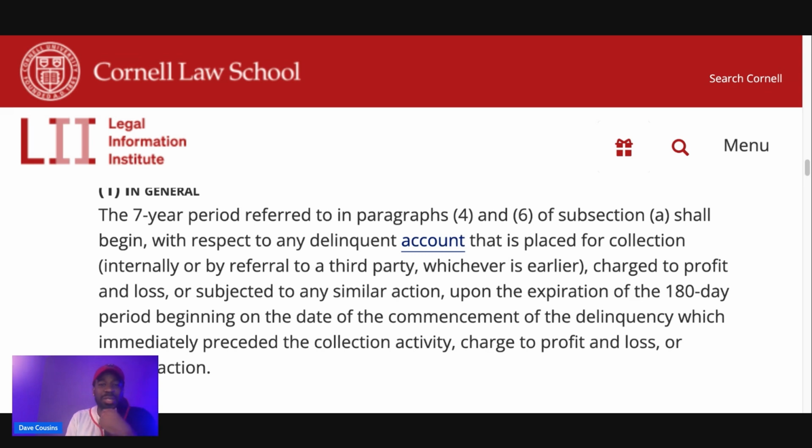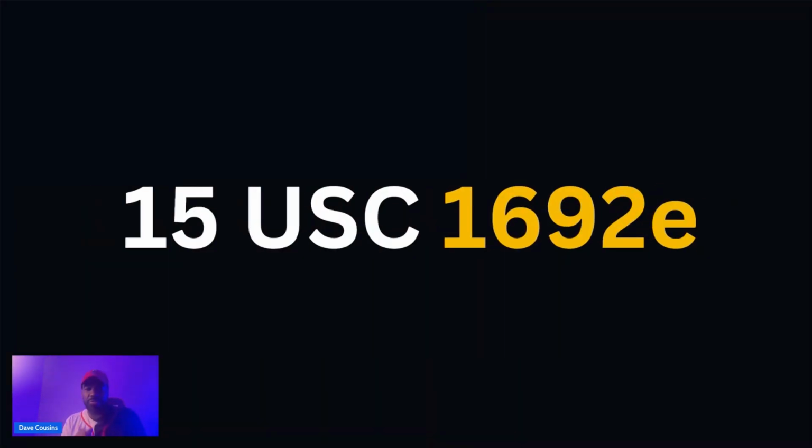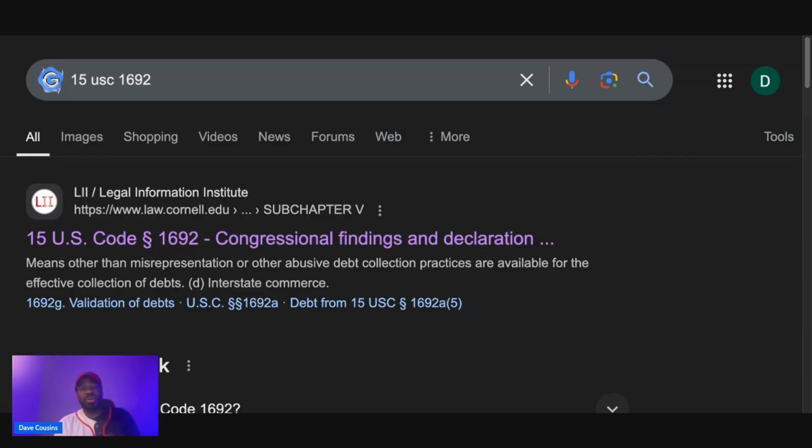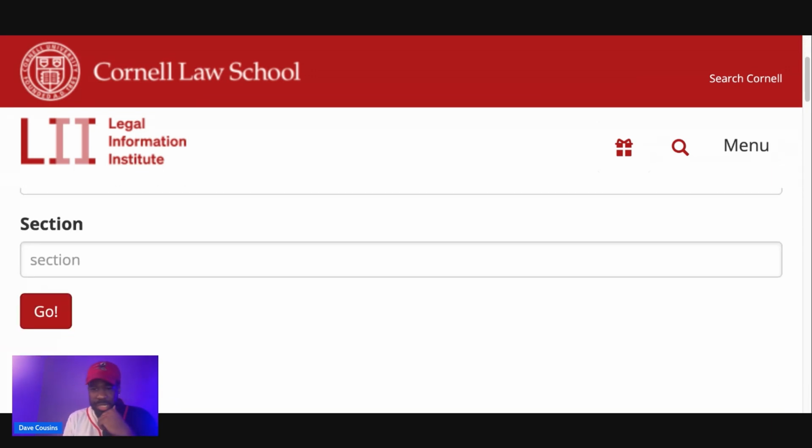All right. So let me show you the next specific law to help you get accounts removed from your credit report. All right. So 15 USC 1692e. What you want to do is Google 15 USC 1692, and then click on this specific website, and then from there, what we're going to do is click on the subchapters, and it's going to break down.